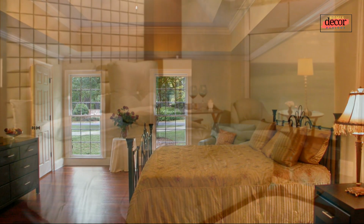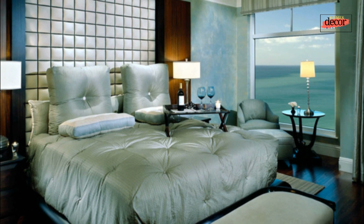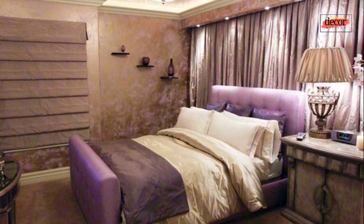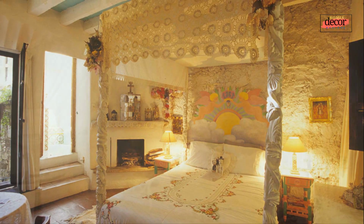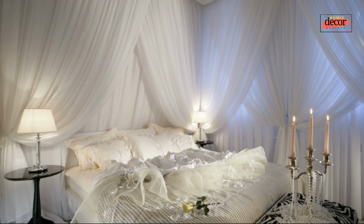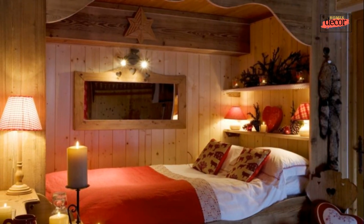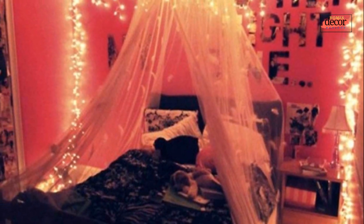5. Invest in a high-quality mattress and comfortable bedding to ensure a restful and rejuvenating sleep. 6. Play soft, soothing music or create a personalized playlist of romantic tunes to set the mood. 7. Place fresh flowers or a vase of rose petals on your nightstand to infuse the room with natural beauty and fragrance. 8. Consider a romantic focal point, such as an ornate headboard, an accent wall, or a decorative chandelier, to add a touch of glamour.